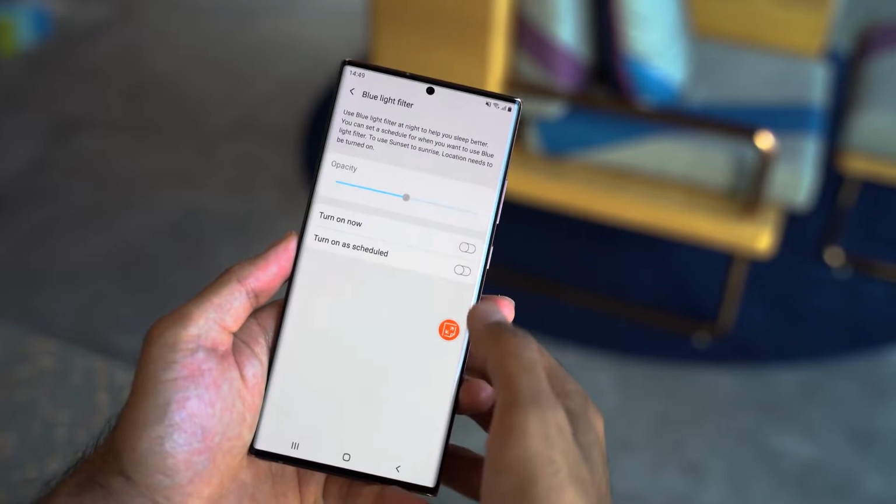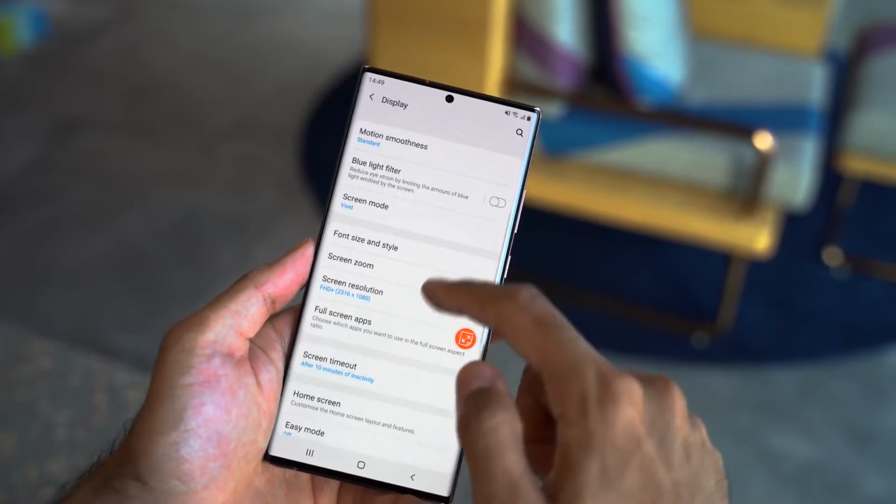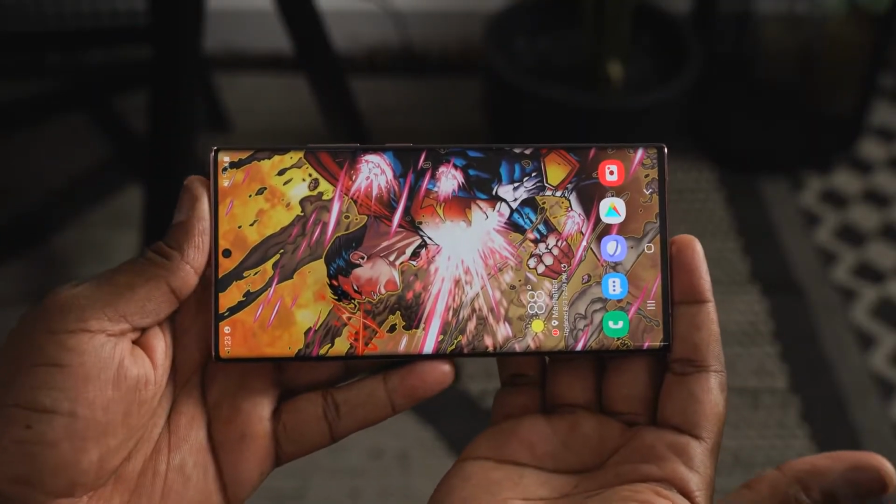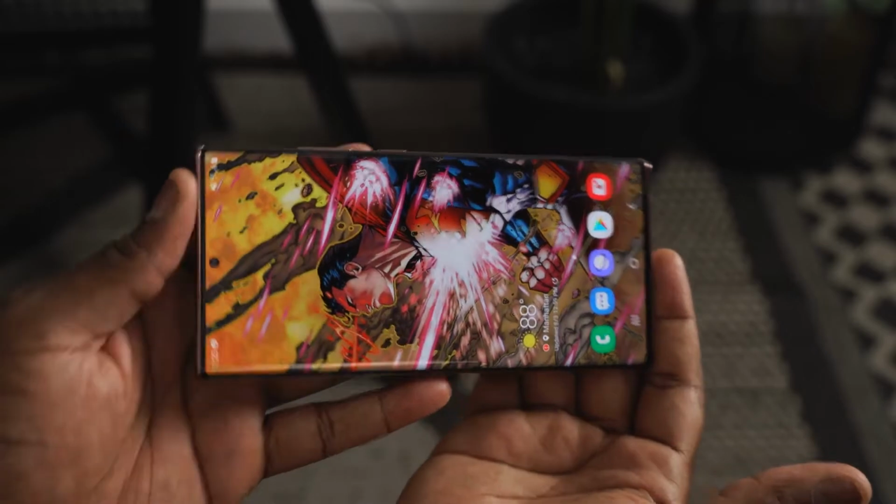Now, what this also means is this is an adaptive display, which means that when you're reading a magazine, it goes at about 10 Hertz. When you are watching a movie, it's at 24 Hertz. And when you're gaming, you can go all the way to 120 Hertz, which is actually really cool and really nice that you can actually do this.